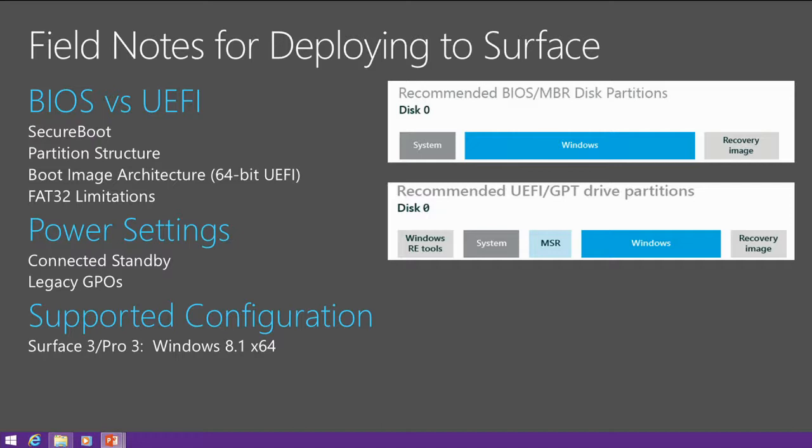Like I said, because it's one of the first devices that they typically experience from a UEFI standpoint, there are some things that you may need to change in your environment to account for that. Partition structure is one of those things. If you're using MDT or System Center Configuration Manager, it automatically creates the appropriate partition, so you don't have to worry about that. If you're using any of the other tools or you're still doing a command line, then obviously you need to take that into account.